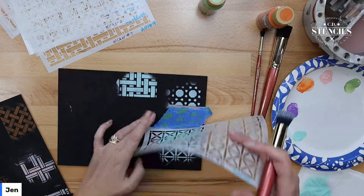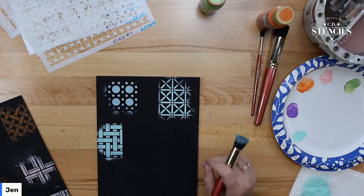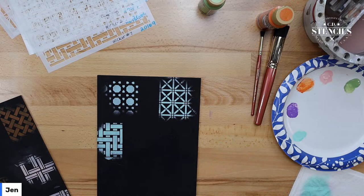Oh, this looks like a screen door. This looks like a screen door. Can you see it? Lindsay's like, no, I see it. Like barn door too. You know what it looks like to me? What? Lattice. Like lattice work, like the garden lattice work. I don't know why. I can see that, Lindsay. But yeah, this one's wicker number 6, but I like that one too. Oh my gosh, guys, how do you choose? This is a good set. This is a really good set.